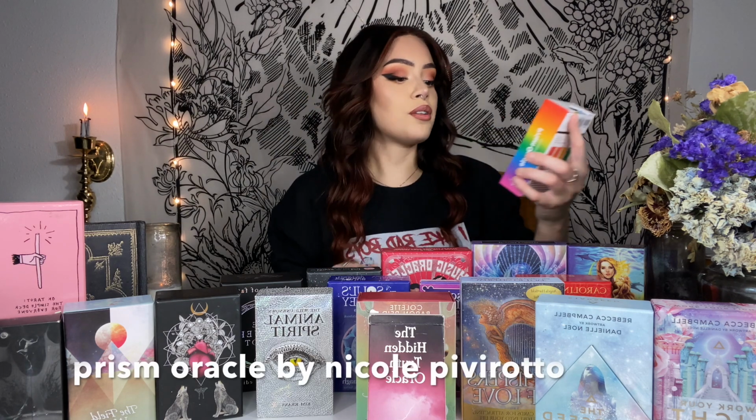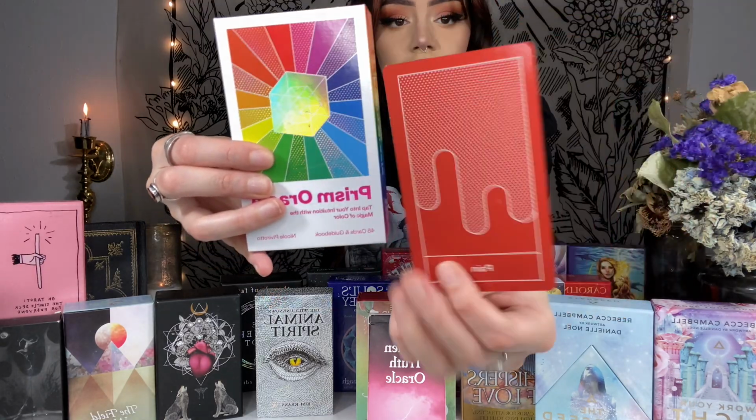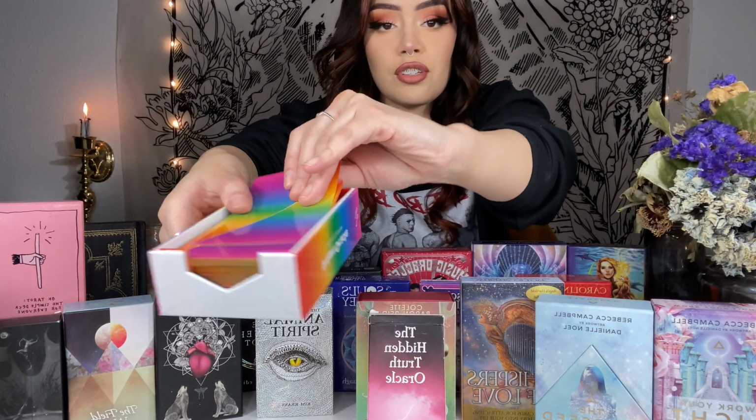We have the Prism Oracle, and it says tap into your magic, or tap into your intuition with the magic color, by Nicole Piviarato, I don't know. But this is that deck where it's like, ooh, dang, I'm just throwing cards everywhere.